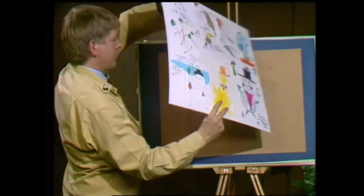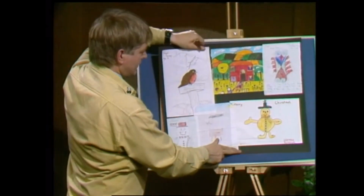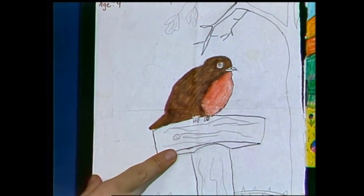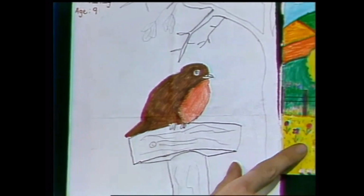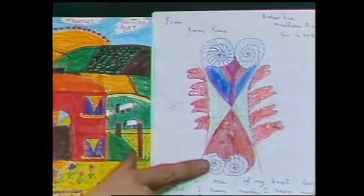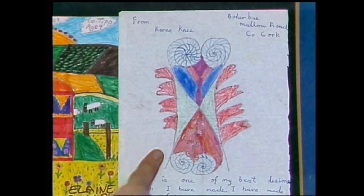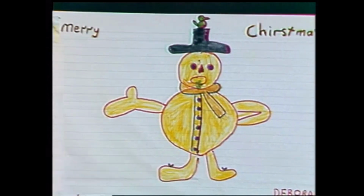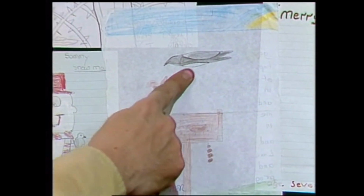We have even more on the back here. Oh my goodness, it's a lovely robin. That's from Fergal. That's a very good robin, isn't it? Here's a beautiful house from Elaine. And Corinne did a nice design here. Very, very clever. And down here, Deborah's snowman. And here's another bird table, and there's a magpie flying over. And this is from Marie.